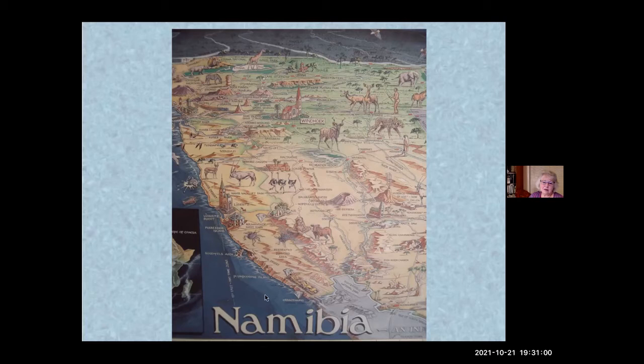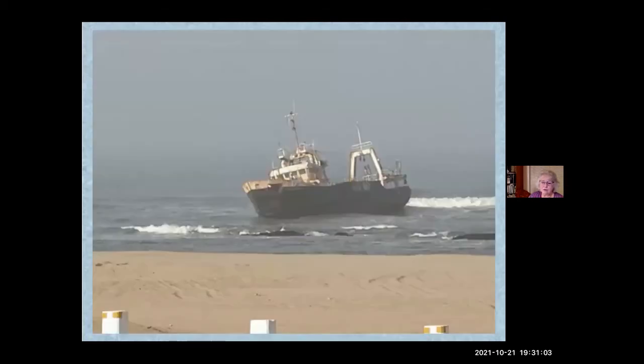This coastline right here is called the Skeleton Coast. And the reason why is not because of skeletons, but the skeletons of ships. What makes this coastline extremely inhospitable is that it has a current that comes from the South Pole, goes north along that coast, and is extremely cold. So the winds from the south are absolutely terrible. 130-mile-per-hour winds are not uncommon. And so the shipwrecks sometimes just clutter that coastline, and you can see several wrecks along there.